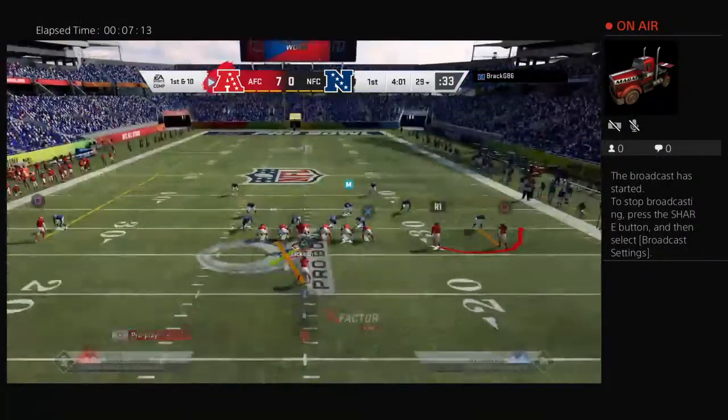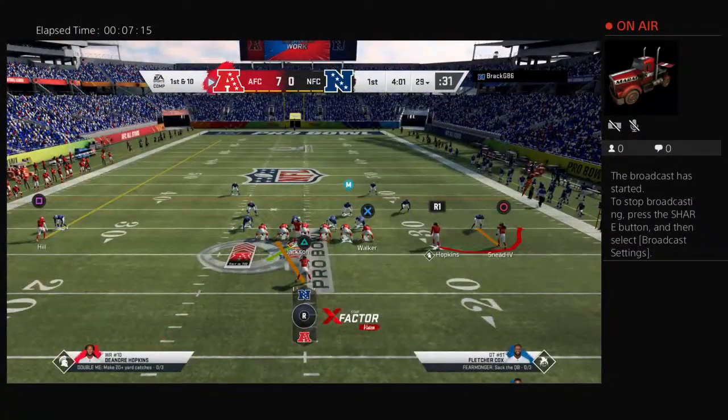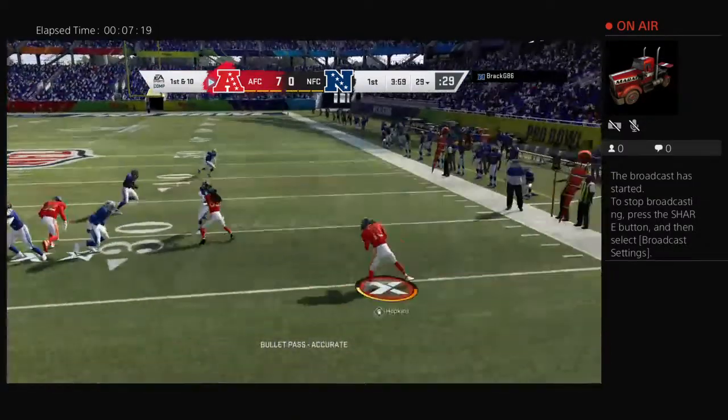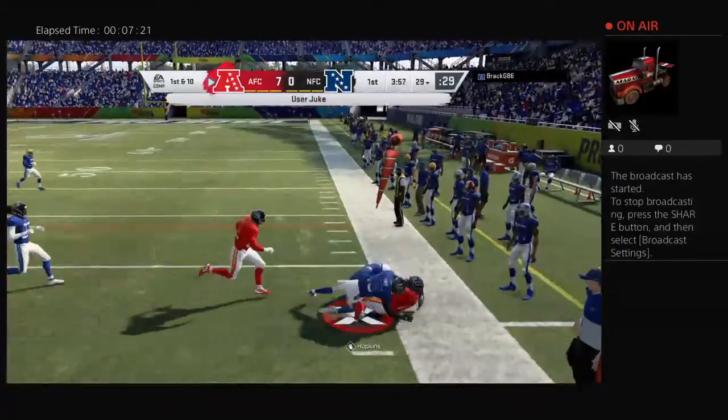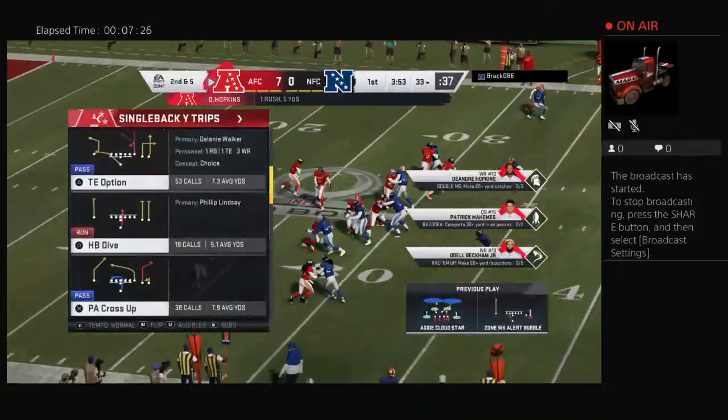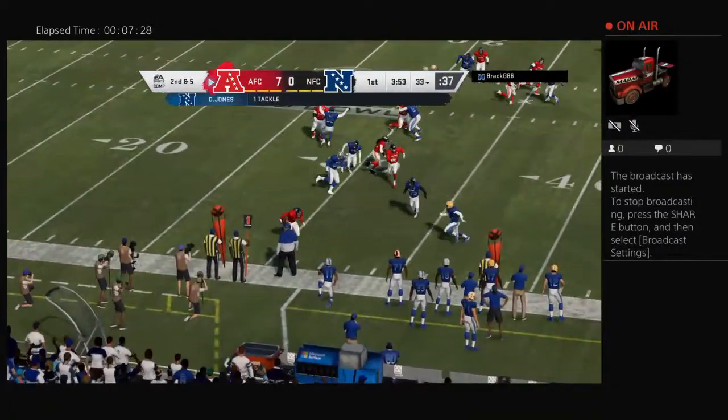The offense for the AFC set to go now. They'll be looking to duplicate that first drive, the one that got them that 7-0 lead. Of course they would. I mean, look, they're on the road. So getting the 7-0 lead was huge for them, right? Imagine getting up 2 touchdowns on the road, taking the crowd out of the game.